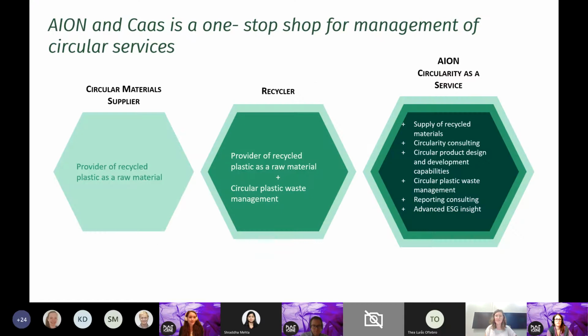And you can go to the next slide. So to explain a little bit more about what it is that Ion actually does.